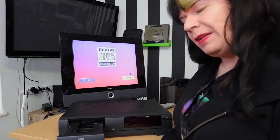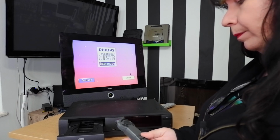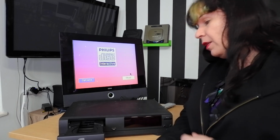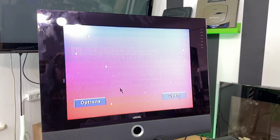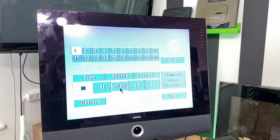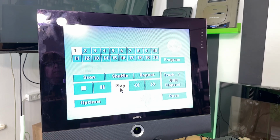All right, that needs a bit of unsticking. But in general, this machine is fully working. It plays CDs perfectly fine, and I have no doubt that when I put a few CDI games in here, it'll work perfectly well as well. Which kind of brings me to my final bargain of the year.